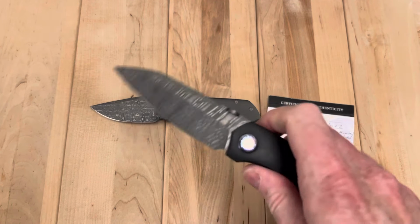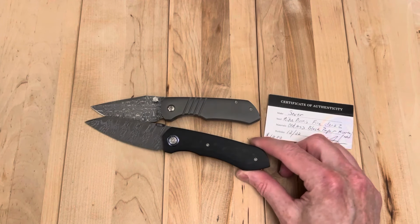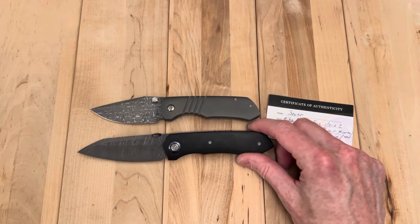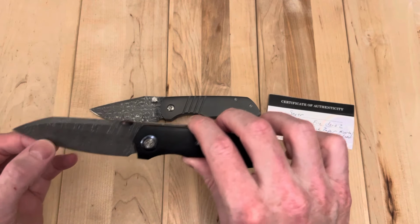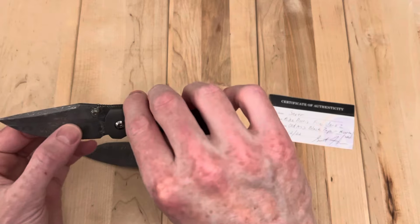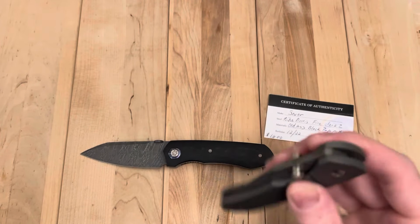And sorry, that was all user error there. I did not expect to like this knife so much. This is awesome, awesome, awesome. Wow, is that a sweet hollow grind too? Jeez. Is that hollow ground? Yeah. God. He just does amazing stuff.